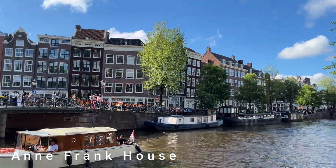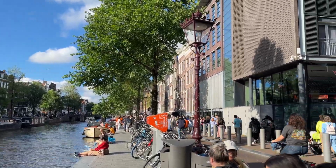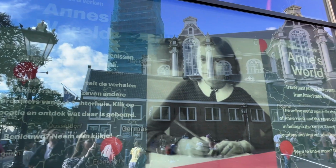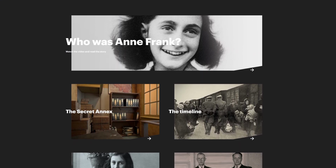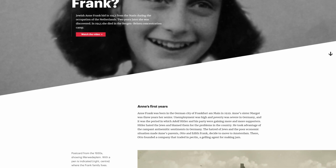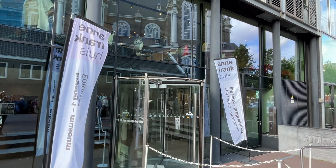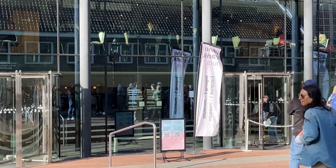The Anne Frank House, located in Jordaan district in the heart of Amsterdam, is a powerful and moving museum dedicated to the life of Anne Frank, a Jewish girl who hid from the Nazis during World War II. Visitors can explore the secret annex where Anne wrote her famous diary, gaining deep insights into the hardships and fears faced by those in hiding. The museum preserves the original hiding place and offers exhibits on the Holocaust, anti-Semitism, and discrimination.